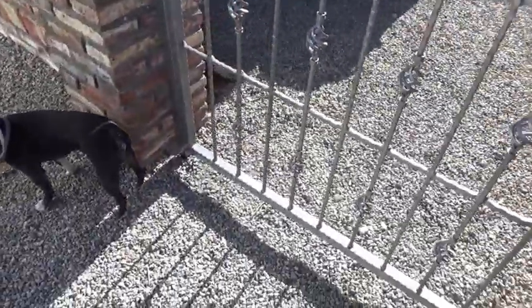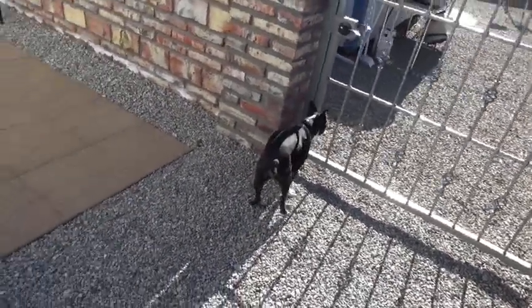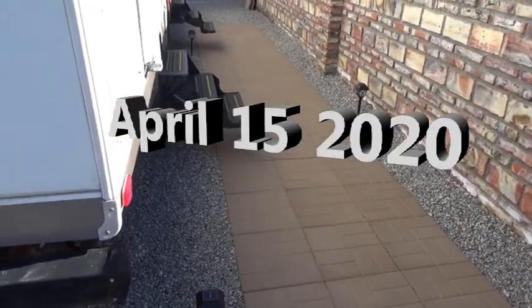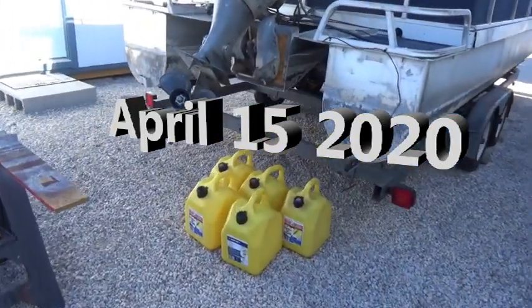Wow, that's pretty nice. Well, guys, that's how you build a fence in Yuma. So, anyway, that's that. Done. That's pretty cool. Got the little lights there now. He's ready for company. So, now I think next thing he's going to do is start on his boat.